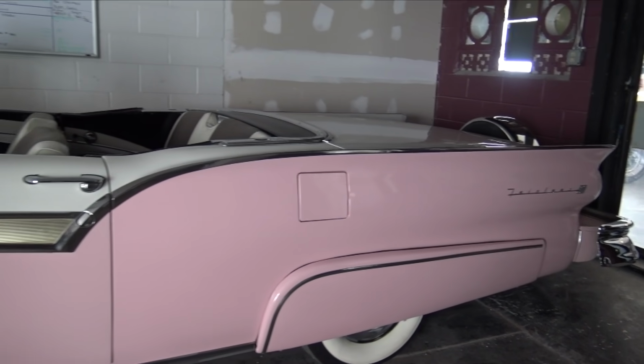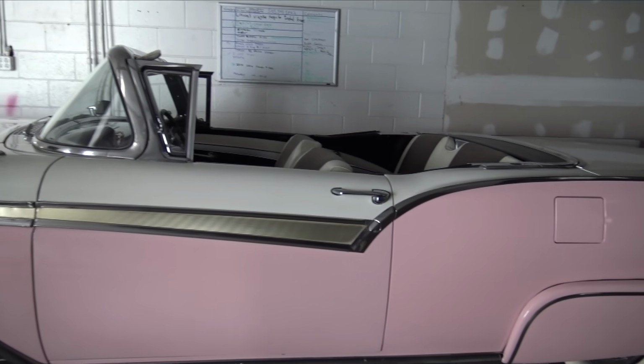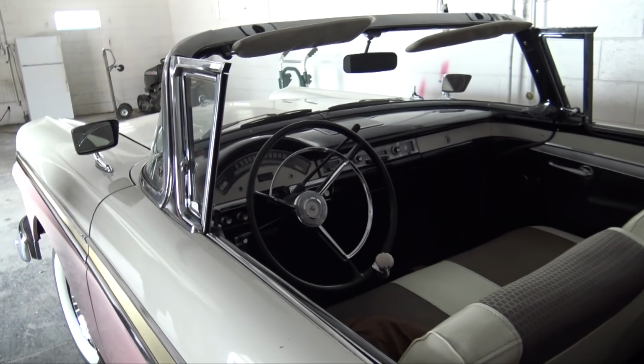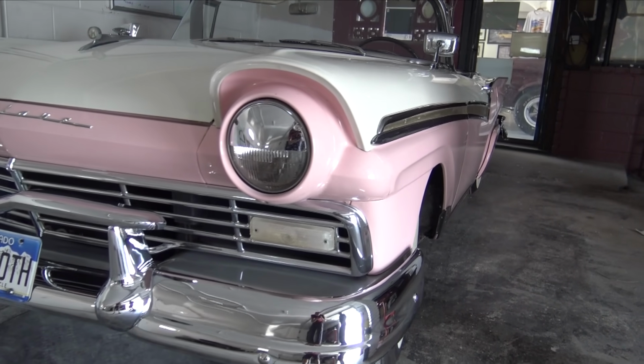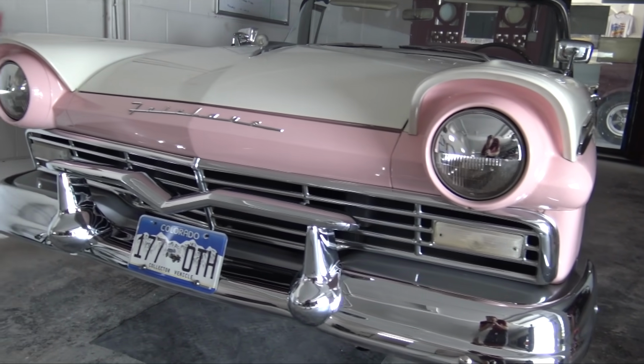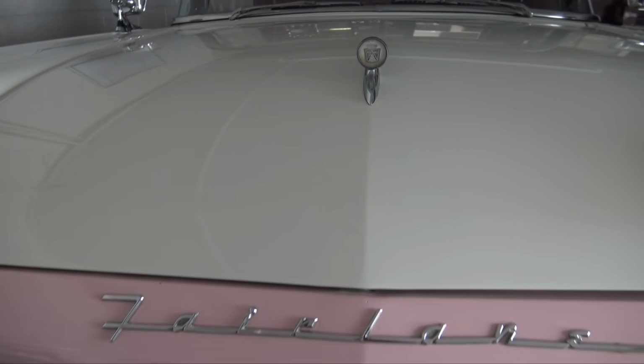Here is probably the favorite one, but probably something that I would never sell. 57 Skyliner, and those are the original colors. It's a 312 automatic, still runs super good. Got glass packs on it, sounds just like the 50s.